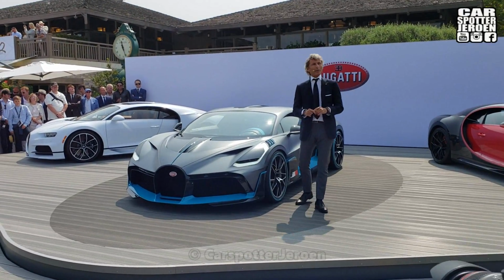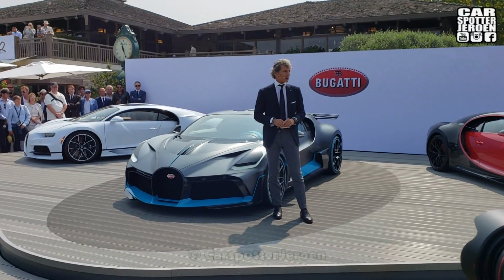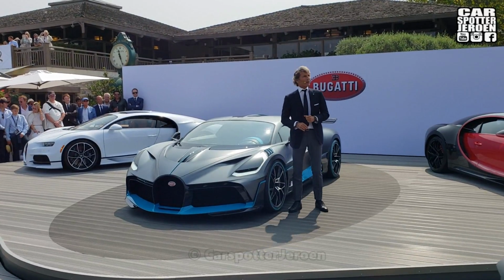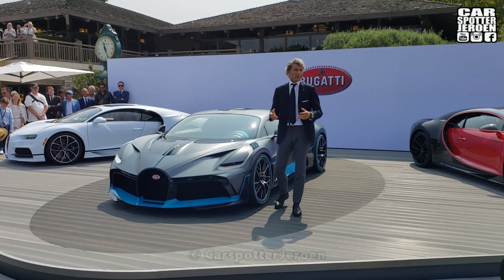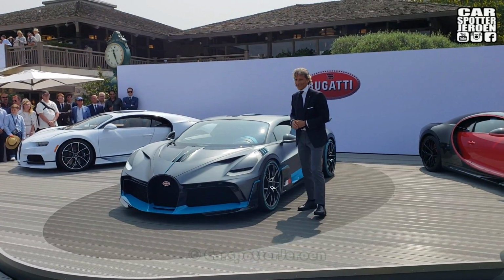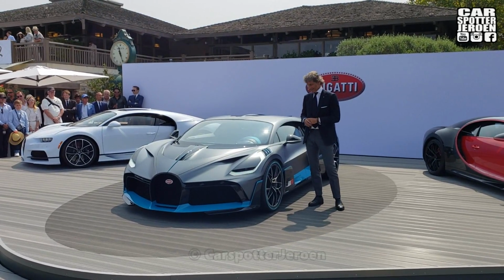And ladies and gentlemen, we are going to build only 40 units of this wonderful car for €5 million net each. And guess what? They are all sold. So we are very proud and happy, and a lot of customers are here today. So welcome to them, because it's an honor for us to be here.